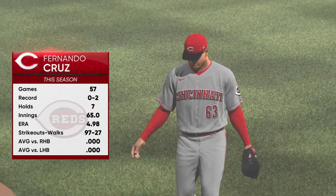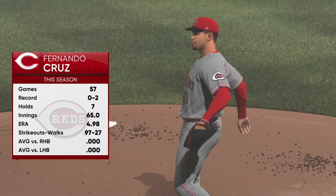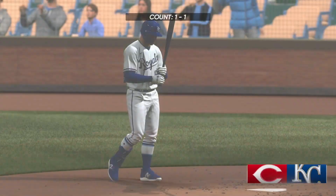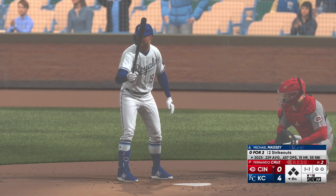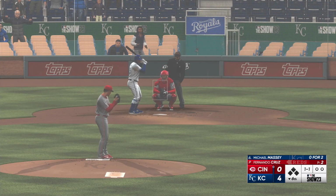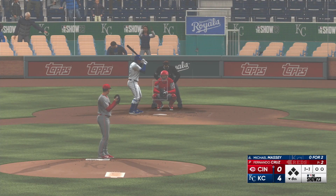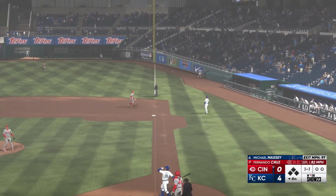Fernando Cruz on a pitch here. Now pitching for the Reds, number 63, Fernando. Now it's the DH, Michael Massey, who's 0 for 2 with a pair of strikeouts. The designated hitter, Michael Massey. And the righty deals. Fouled off to the right.